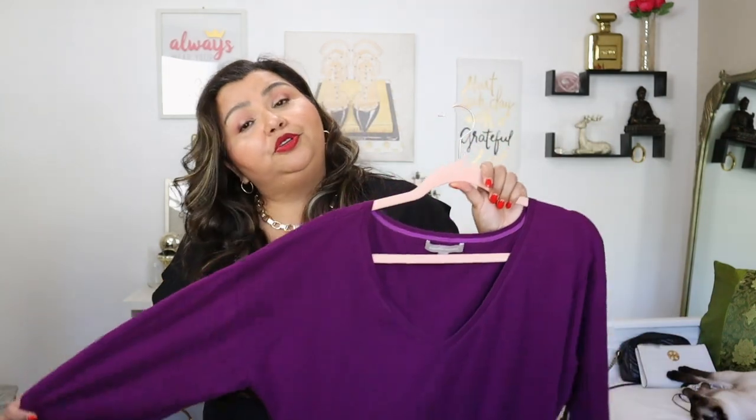Starting out with sweaters, I have this merino wool sweater in a beautiful, beautiful shade of plum that I got from Banana Republic 3 or 4 years ago maybe, and it is still going strong. And I love merino wool because it is a perfect transitional sweater material for going from summer to fall to winter, because merino wool keeps you warm, but it also keeps you cool and dry. And it just goes very well with a lot of different things.